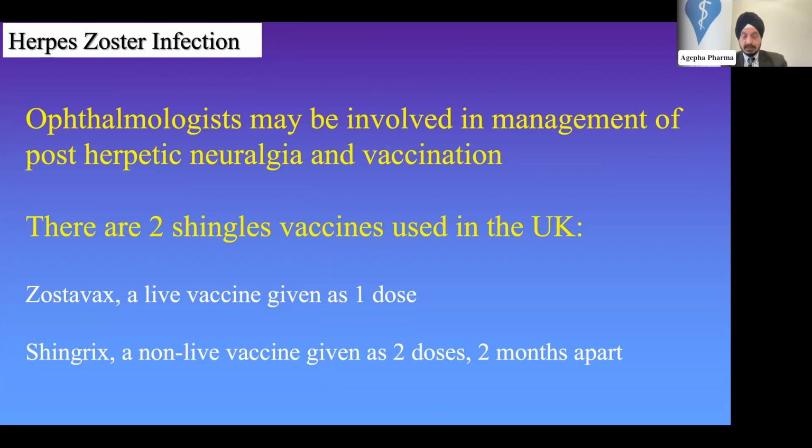Even if it's not in the eye, it can be extremely painful. Vaccines have been developed, and you have the Zostavax, which is a live vaccine, and it's given as one dose, or the Shingrix, which is a non-live vaccine and given as two doses two months apart. And they are available now on the NHS in the UK, but only for people over 70 years old.